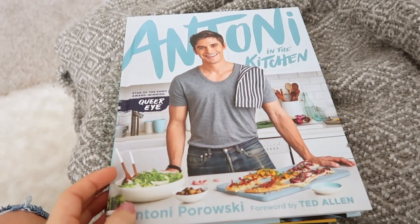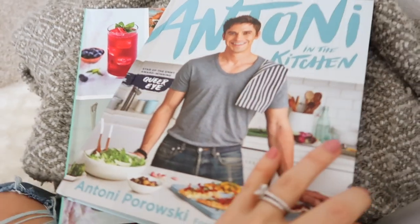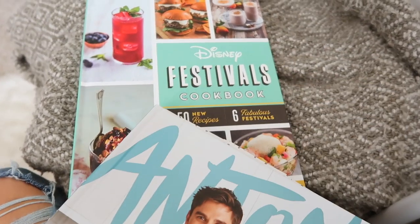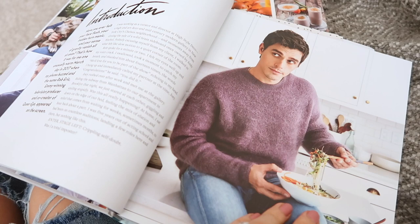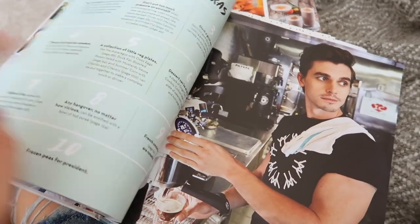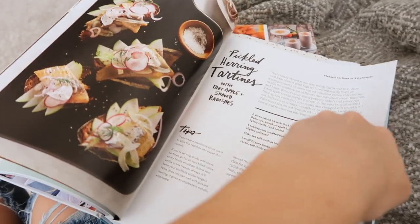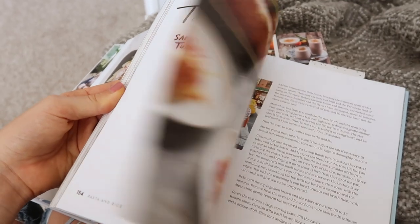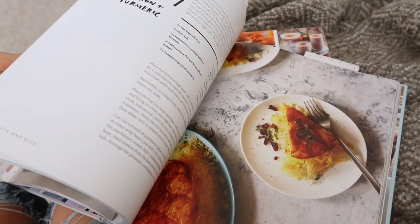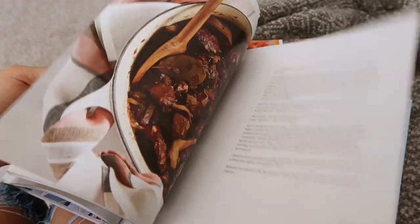Probably browse Pinterest, but I also have my two cookbooks to get some inspiration for meals for the week. I have Antony in the Kitchen and this Disney Festivals cookbook. I have stuff to make my lentil recipe, which I shared in Allison's Eats video recently, but I like to see if we can switch it up a bit more. And then I know I want to make some goat cheese and garlic and lemon linguine later in the week, but I don't want to make that till closer to the weekend. So let's just browse a little bit and see what we can find.